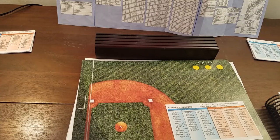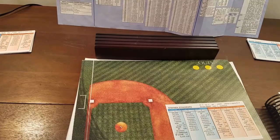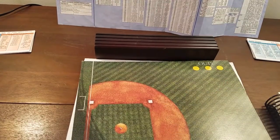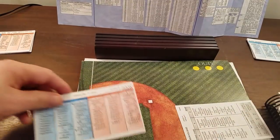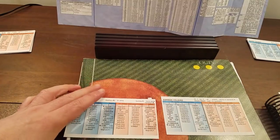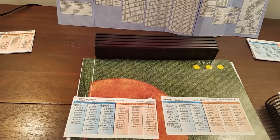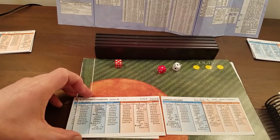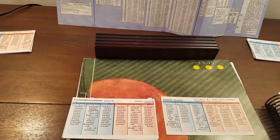And we will have Matt Wieters to lead things off against Edinson Volquez. So it'll be Wieters, Strasburg, and then Turner. So 3-6 for Wieters against a right-hander is a pop out to short. 1 down. And that'll bring up Strasburg. He does have his own pitcher hitting card, so we can use that.